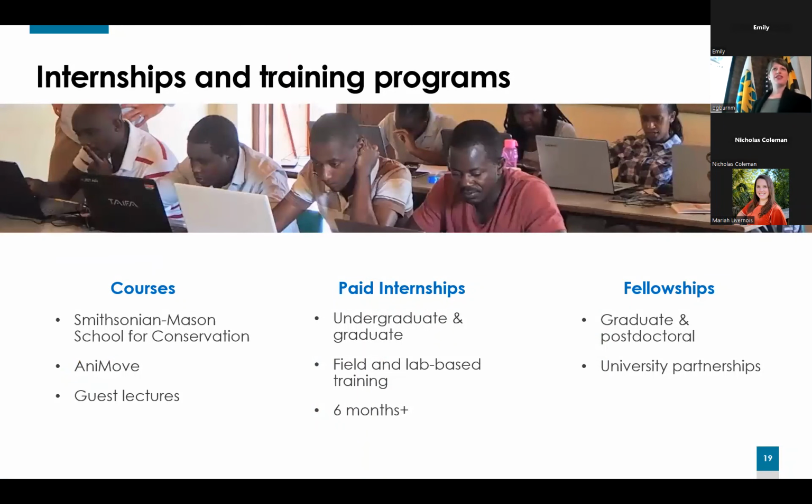And being Smithsonian, education and public outreach is probably one of our greatest strengths. We have many amazing outlets for the work that we do, and we also have a strong educational component. So in our movement work, we're very involved with Animove courses and interested in getting more focus on the quantitative challenges associated with marine and aquatic tracking. So that's something that we are trying to push on.